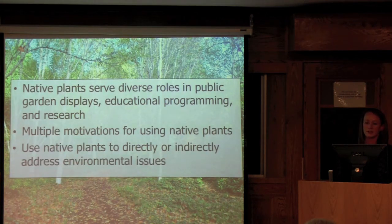I conducted this study to discover how public gardens are using native plants and if a main motivation is to address environmental issues. I found that these gardens are using native plants in diverse ways to not only address environmental issues, but also to demonstrate that their value goes beyond their positive environmental roles. These gardens are able to display their beauty, encouraging an understanding and appreciation of native plants, and thus furthering their use.